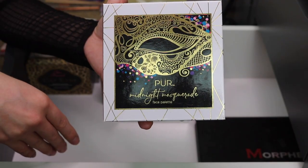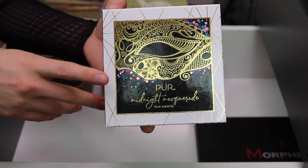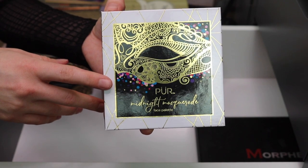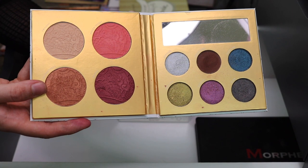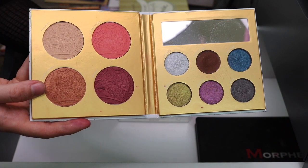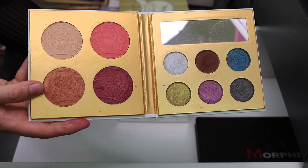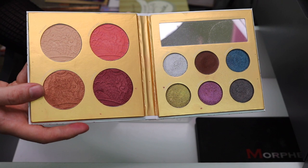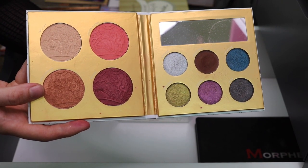And I guess since it is a BoxyCharm and Pure theme, I am moving into the most recent palette that they just had in this month's box. It is the Pure Midnight Masquerade palette. This palette came with 6 eyeshadows and 4 blushes. They were of very good quality, great pigmentation, nothing wrong with it, but the blushes in this palette were so shimmery, it almost seemed like an eyeshadow.